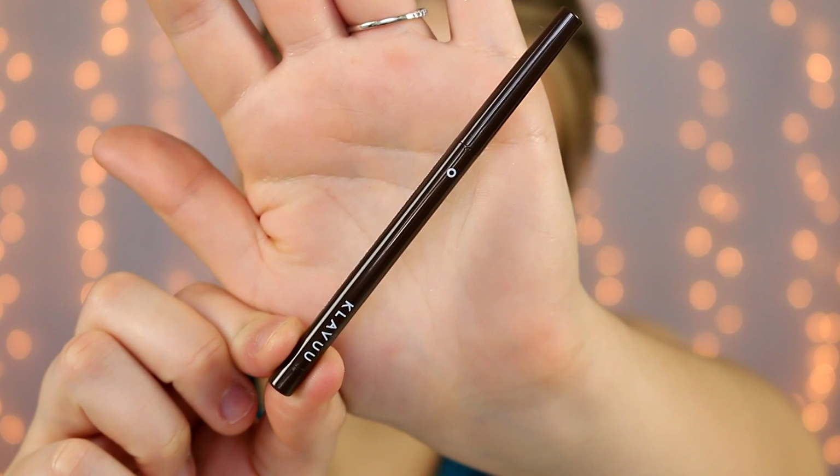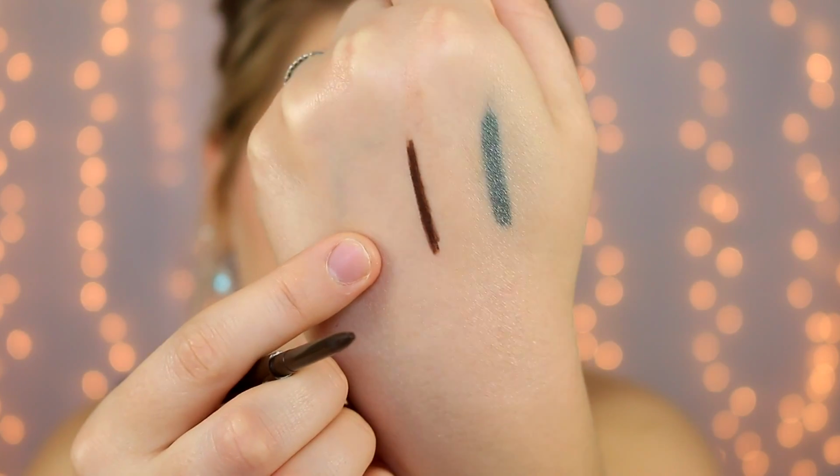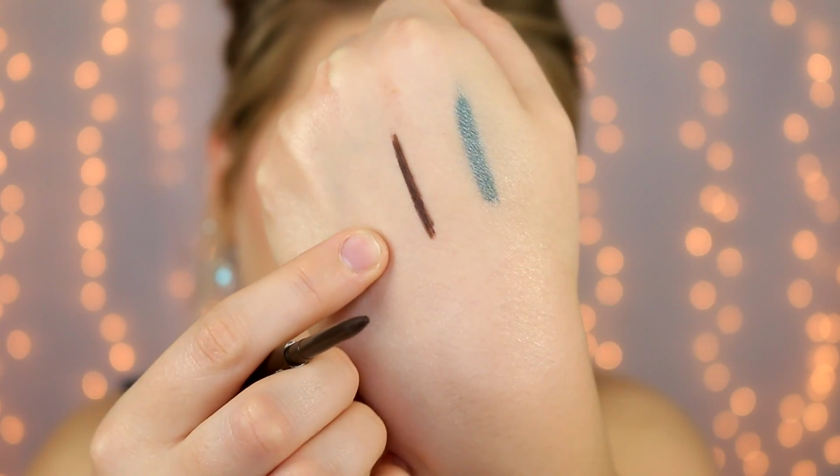You're welcome. So this is in the shade Matte Brown, and this is a very, very tiny, precise, fine-tipped eyeliner. It's very, very small, but it is a really nice, chocolatey brown. It is matte, and it looks pretty intense and pretty pigmented when you swatch it. This is a very dry formula to the point where you have to kind of tug a little bit. It's not one of those that is super creamy and just glides on with no effort. You have to apply some pressure, and this swatch is me applying a good amount of pressure.